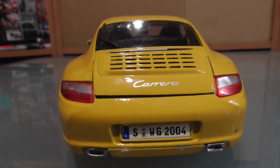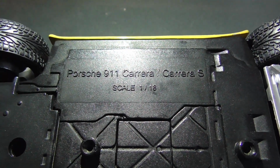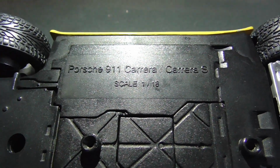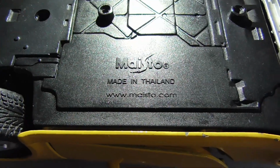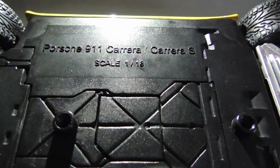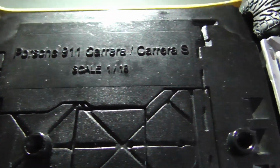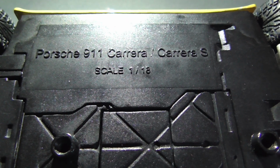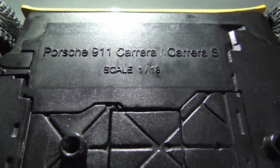It's a 911 Carrera 2. As we can also see if we roll over the car and we look at the underbody. Porsche 911 Carrera / Carrera S, scale 1/18, manufactured by Maisto, made in Thailand. I want to underline the fact that the underside of this car writes Carrera / Carrera S. We need to keep in mind this for later in this video.